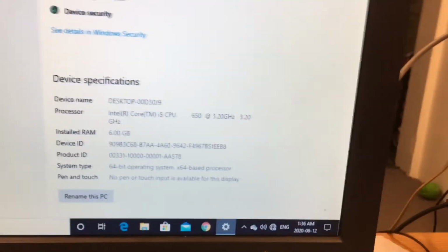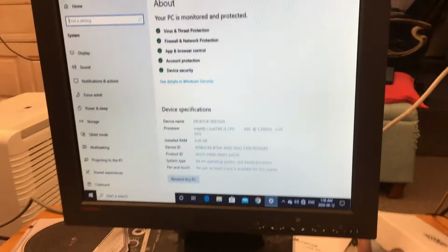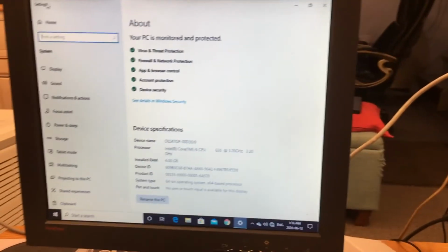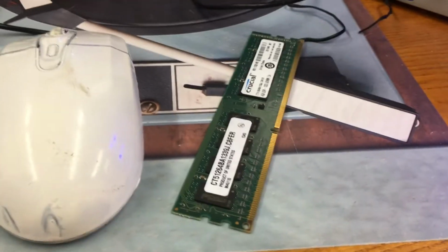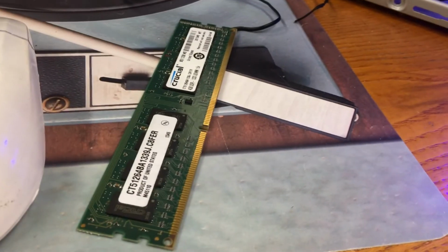So currently, we have 6 GB of RAM. So I guess I could run some games on that, I could do some things. But I would ideally like 8. So I'm gonna order another 8 GB RAM stick. I know this works, but I think it's because it's AMD RAM, and I was using it with my old PC. So I don't know. I'm gonna have to try another 8 GB stick. I'm gonna buy that. We should be good.